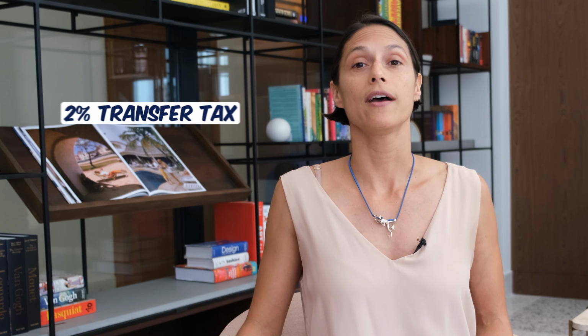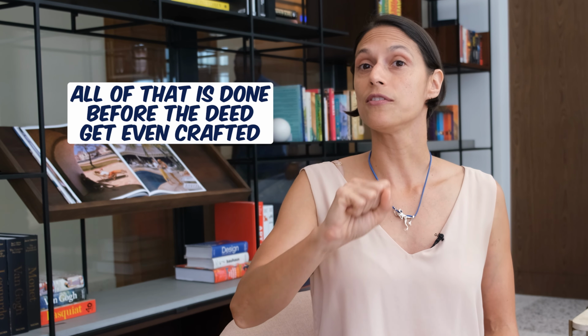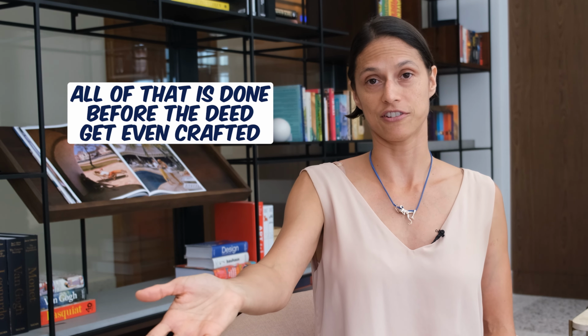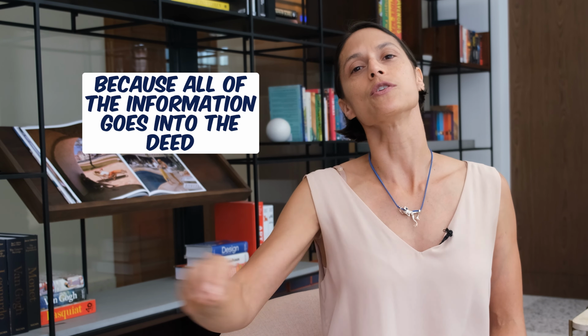Now, tax payments. Yes. One of the things that the seller has to do is pay plenty of taxes. You have to pay a 2% transfer and a 3% of the total amount. So you will see that all of that is done before the deed gets even crafted, because all of that information goes into the deed. So all those receipts, everything goes into the deed so that it's clear that everything got done. And then it goes to the registration and all of that.